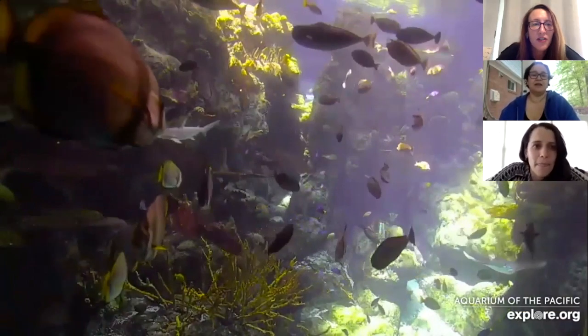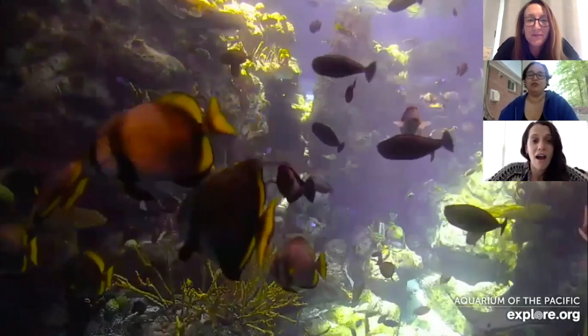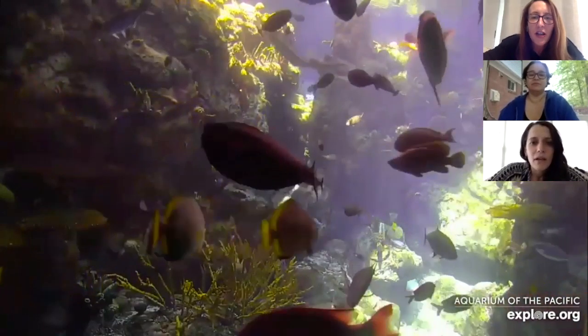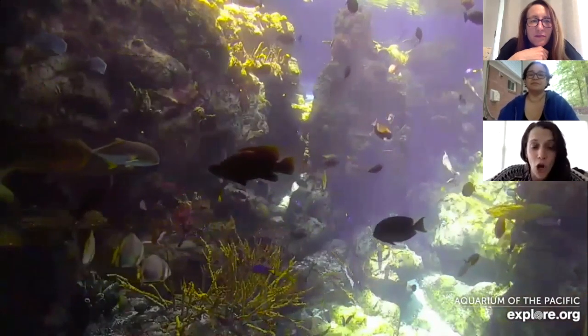So guys, should we make artwork based on Under the Sea? Yeah, I saw lots of really cool fish that I would love to draw. Me too. Look at all these different shapes. I see an oval shaped fish, and then there's more of a triangular shape. Dude, triangle. We've seen a few sharks swim by.